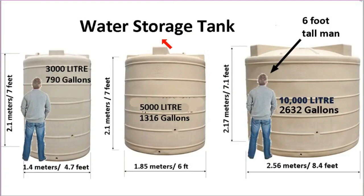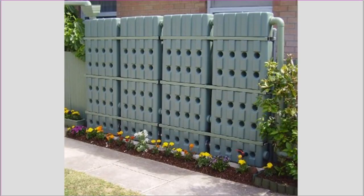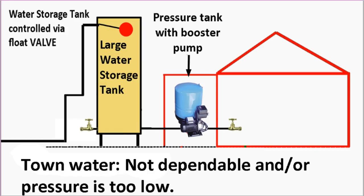A water storage tank is not the same as a pressure tank. A water storage tank is only used to hold water. A water storage tank comes in a variety of shapes, sizes, and materials. For example, here's a stainless water tank, and here is one shaped like a wall. Pretty cool, huh? Now, it has a variety of uses, a water tank does.